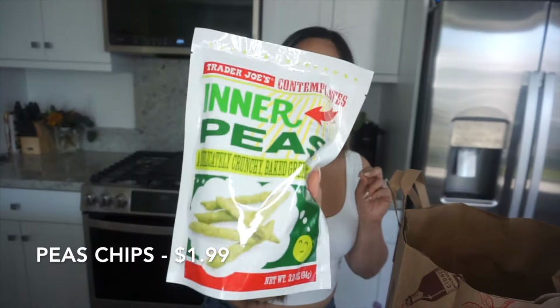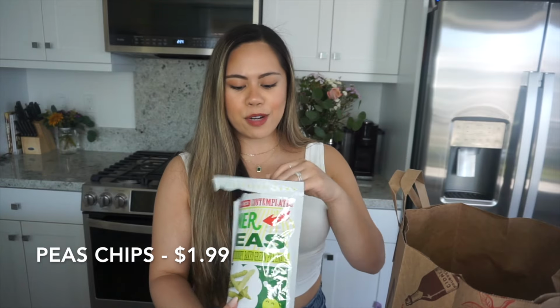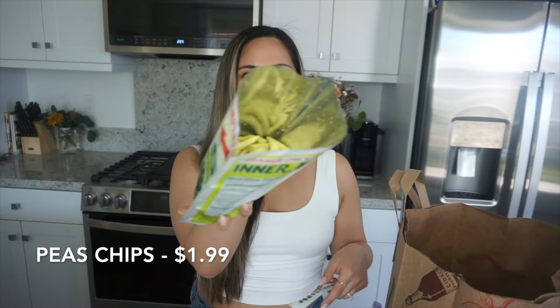I picked up the inner peas chip mix. I haven't tried this at Trader Joe's, but I do love these. They're just a great low calorie snack. I'm gonna try one right now, but here's how it looks like inside. This is like $1.99, so it's a guilt-free chip to have throughout the weekday, but really good. Not too salty. It says 22 pieces of this is 130 calories, so it is on the low-calorie side.